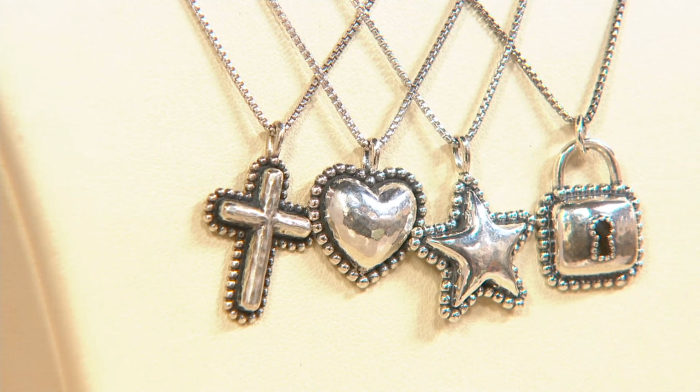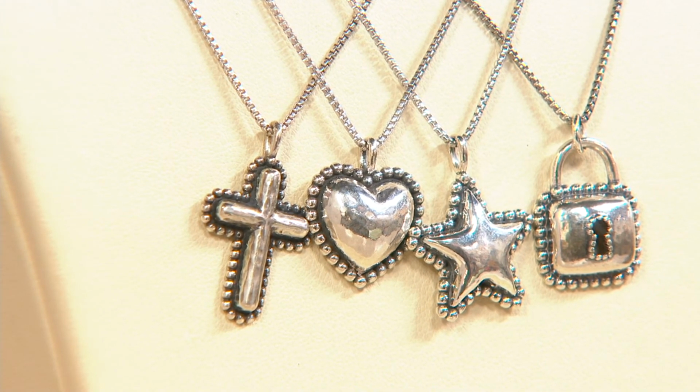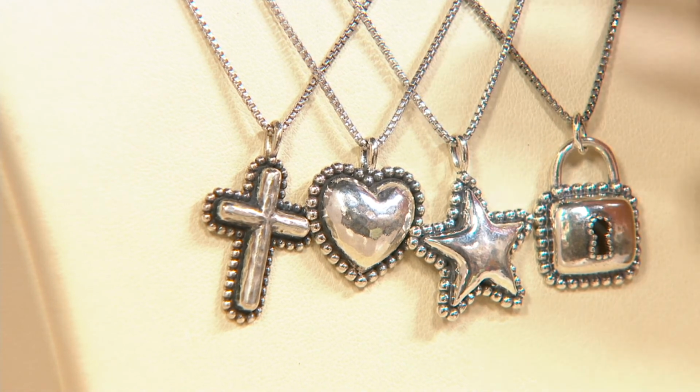And for me, jewelry is something very romantic. It's something that you either buy for yourself when you want something special with meaning, or when you give it to someone. And I think that with those four different motifs, each one of them.